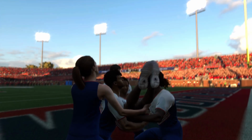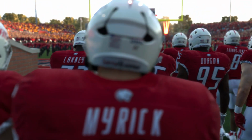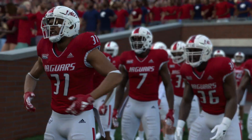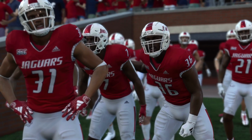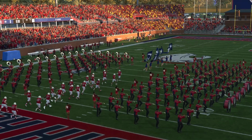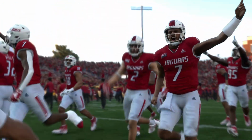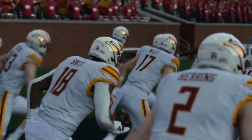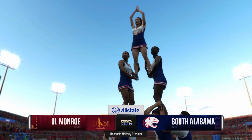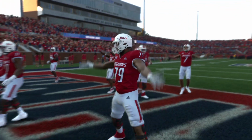Welcome to the Port City, Mobile, Alabama, home to the South Alabama Jaguars, Hancock Whitney Stadium, and we have been fired up about this match all week. Today, a showdown of a couple of foes from the Sun Belt. As we'll see, the UL Monroe Warhawks taking on the South Alabama Jaguars. For EA Sports College Football, I'm Reese Davis, joined here in the booth, as always, by David Pollack and Jesse Palmer. Guys, let's tee this one up.